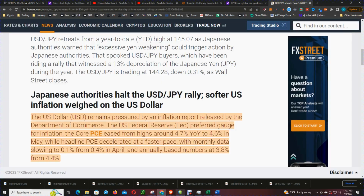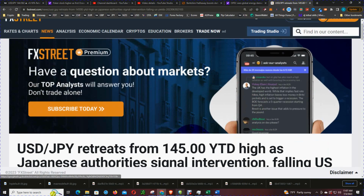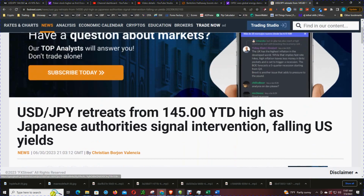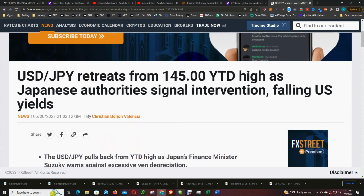Let's get into this article that discusses somewhat of the fundamentals. This is fxstreet.com. USD JPY retreats from the 145 level year-to-date highs as Japanese authorities signal intervention. So this is key now. This is very key. And we've seen this, I think, early this year when the Japanese yen intervened. We saw the yen rise against the G7 currencies.